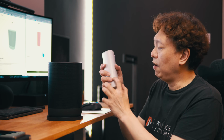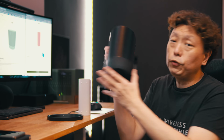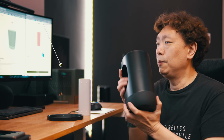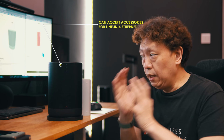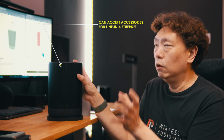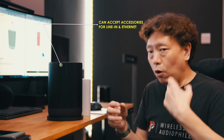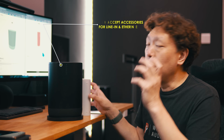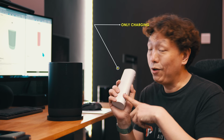And both will actually have USB-C charging ports right around the back. But there is a difference in the implementation of the USB-C charging port. The Move 2 will actually use the USB-C port as a means to accept dongles, which will convert incoming audio signals in the analog form through a 3.5mm jack. And another dongle with a combo versatility will be able to accept both the audio input as well as an Ethernet jack, so that this Move 2 can be wired up to your Ethernet. Whereas on the Roam, the USB-C port is purely for charging and you can't do much about it.